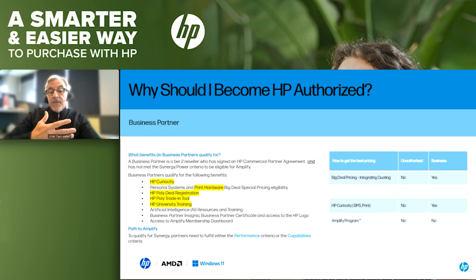Our perfect scenario would be that those resellers become HP partners. They're testing the technology, getting feedback from the customers, and the perfect world would be transitioning them to becoming a full HP partner, in which case we would then address the opportunity to sell print as well. So that's just a quick little update from my perspective.